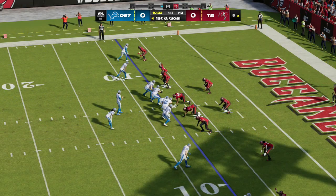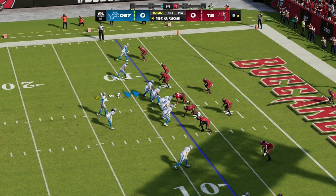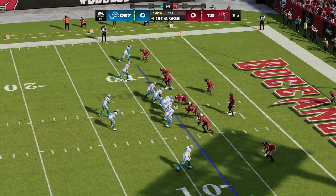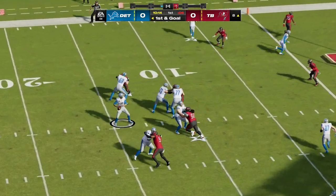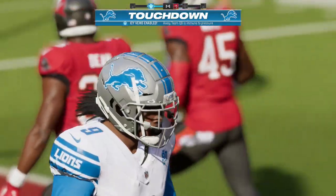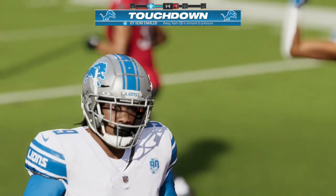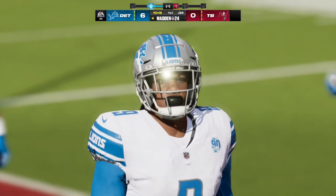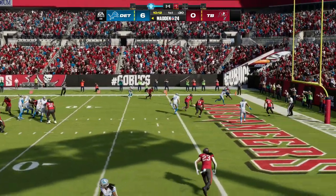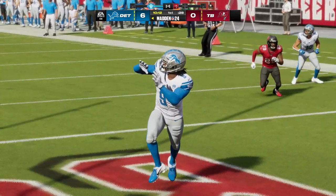Yeah, but they've still got to finish it off, partner, and that means they've got to execute at this stage of the field. So we've seen many teams march it right to the goal line and not cash in. They've got something dialed up here. Open man, and he's got Williams. Touchdown, Lions. 8 yards on the touchdown pass. And the Lions are on the board first here on the road in Tampa.